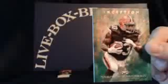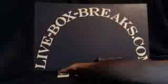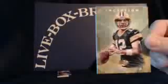For the Browns, Trent Richardson, numbered 199. The Browns going to Sean. Bengals, AJ Green. Another one for you, Sean. Eagles, LeSean McCoy, going to Ted. Packers, Aaron Rodgers, numbered 7 out of 75, going to John Hendrick.